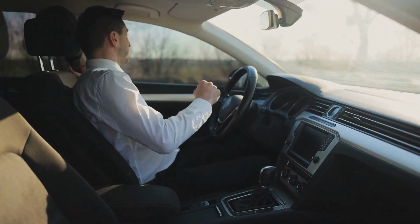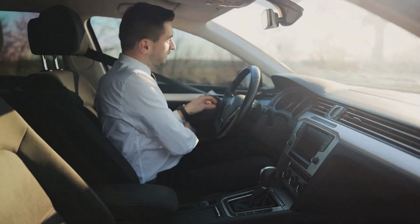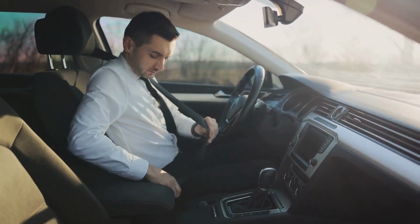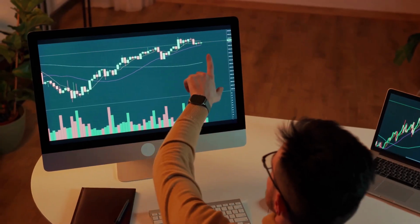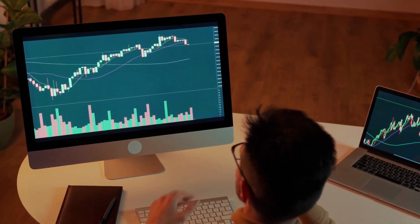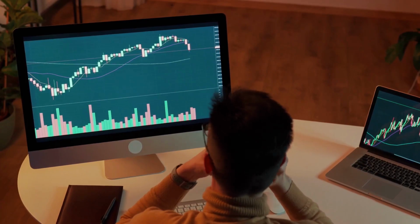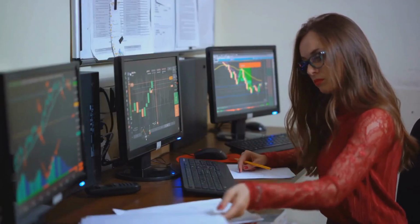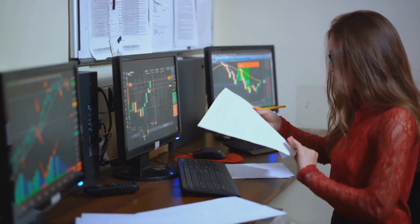It's an essential part of the trading journey, a compass guiding traders through the tumultuous seas of market volatility. It's not about avoiding risk altogether because, let's be honest, trading is inherently risky. It's about understanding, measuring, and managing that risk effectively. And that, dear listeners, is the art and science of risk management trading.